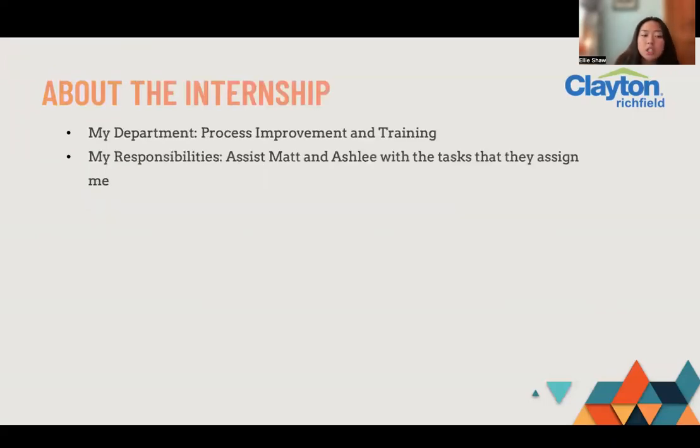About the internship. My department was the process improvement and training department. My responsibilities were to assist my supervisors, Matt and Ashley, with the tasks that they assigned me.